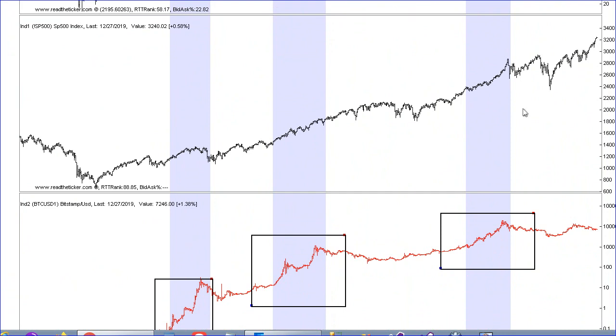This is all subject to left field action, something happening, lightning bolt, asteroid, anything else that can rock the markets. But at the moment, as we stand today, going into 2020, watch the US dollar, the corresponding euro, and obviously the pump up in Bitcoin.